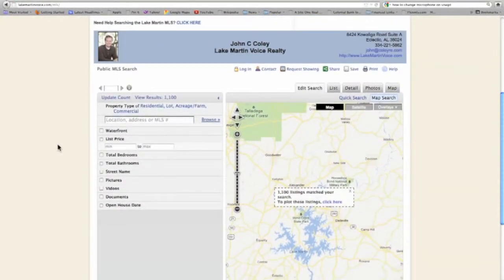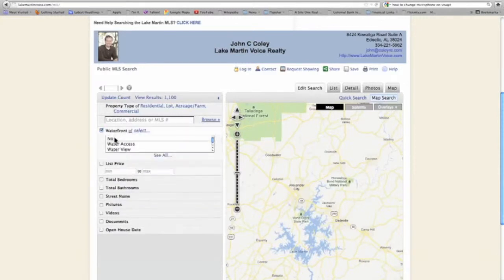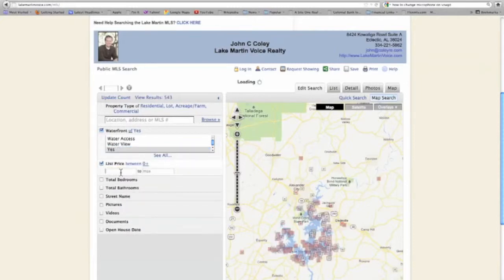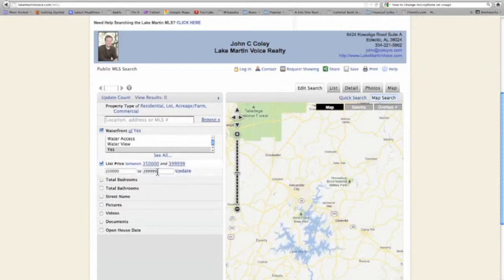As you can see, there's 1,100 listings populating in there, so here's how you select your own day of driving. Let's say you want to search for waterfront homes first of all, so you click that waterfront, you select yes, and let's say you want to show things in list price, you want to select a list price of $350 to $450. That's going to be a lot, so I'm going to change it to $350 to $399. And then I'll update my price there. And now you can see we are down to 54 results.